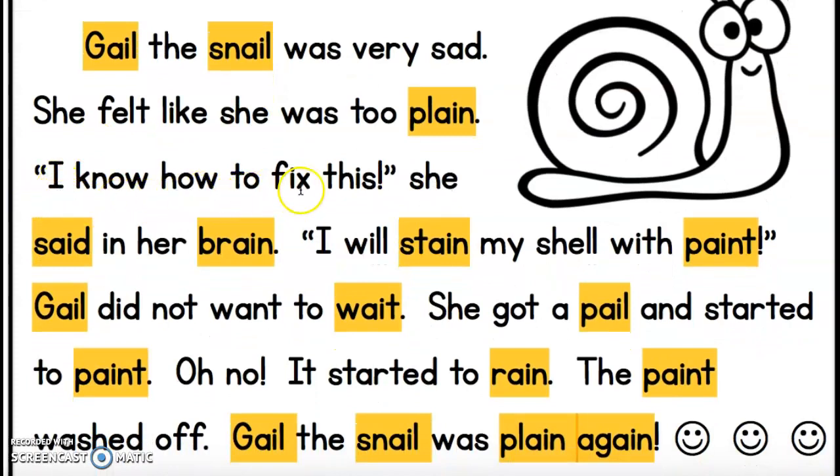I know how to fix this, she said in her. Right, we see this word. It has the BR, again, another blend. It has the AI, and then it has the ending sound, okay? So remember, BR, burr. That AI, what happens with this vowel pair? When two vowels go walking, the first one does the talking, so the A is in front of that I, so it's going to be a long A.